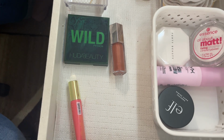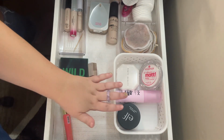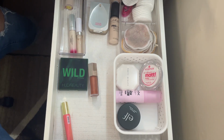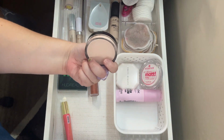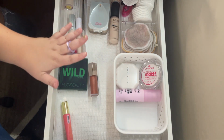Top drawer I also rearranged, but you can't really see it well. I have primers here, foundations, and concealers. I'll pull in the e.l.f. camo concealer, but no, I'm going to pull in the e.l.f. putty primer as well. But besides that, that is everything for this drawer.